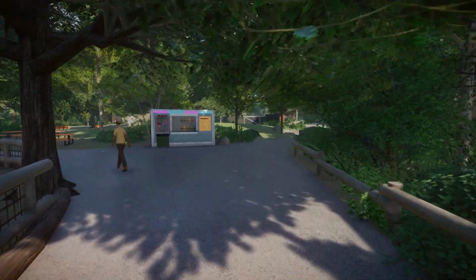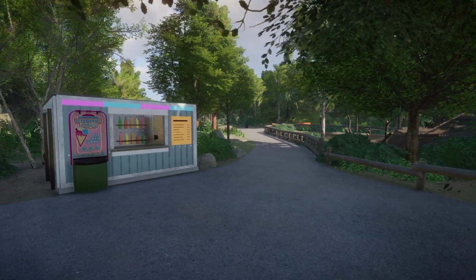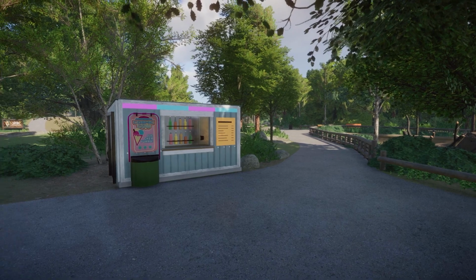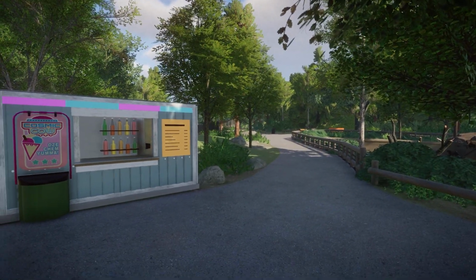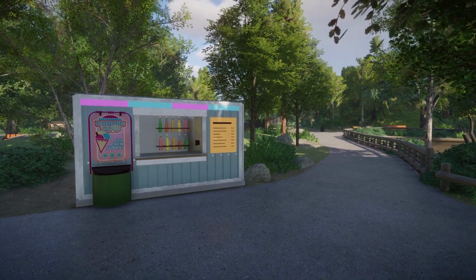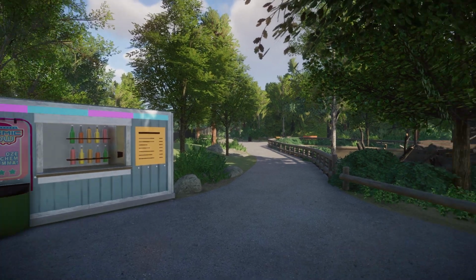Here I put this little ice cream shop or buy a soda or something. There are a lot of picnic areas. You can see one here and one further into the park where the guests would be able to sit down and eat their lunch or just an ice cream or whatever.